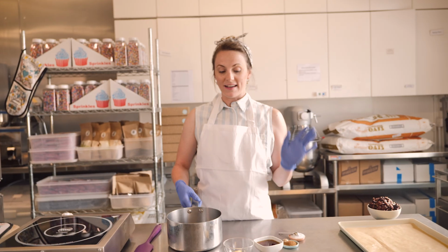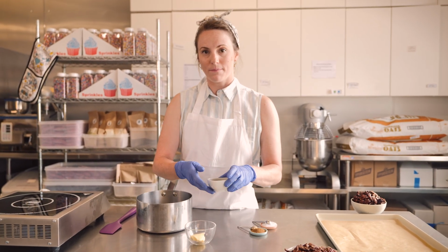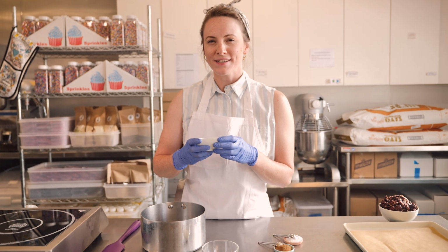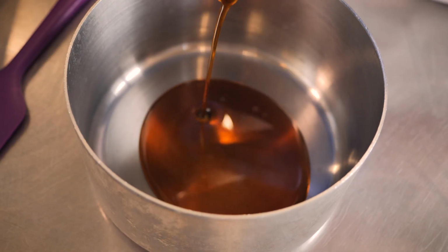So what we're going to do first is melt together a few ingredients. So I have got the all-important maple syrup here, which I just think is one of life's greatest inventions. Don't think we invented it. Anyway, 80 grams of that is going into a saucepan.